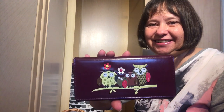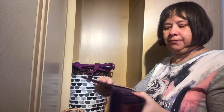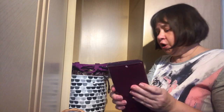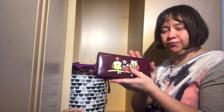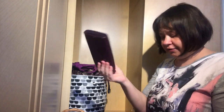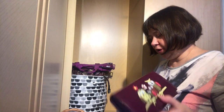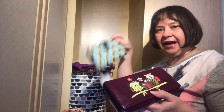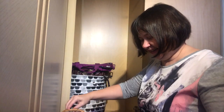Look at this one. Again, a new one. That's a nice one with all the owls. It's got a place for the cards and notes, and then I like a bit of zipper for the change. So that's a nice new one. I used to always go for the more square purse, but recently, the last couple of years, I've used what I call wallets, like these. So that particular year, if I remember rightly, I had that one, and that one. Yeah, people know me very well with owls.